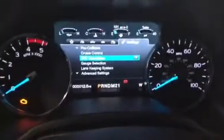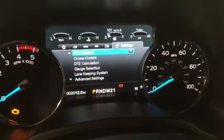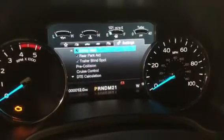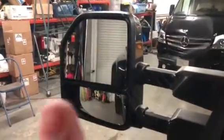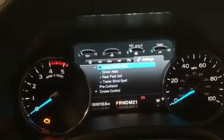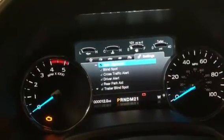We're still videoing. An LED heads-up display right here on the windshield letting you know that somebody pulled out in front of you. There is, let's see, what else we have here. Pre-collision assistance, and your vehicle will automatically slow down. Trailer blind spot monitoring sensor, so if you're pulling that trailer and there's someone in your blind spot, this mirror will actually light up to let you know that there's someone in your trailer's blind spot. Rear parking aid, driver alert, cross traffic, blind spot, automatic high beams with range sensitive windshield wipers.